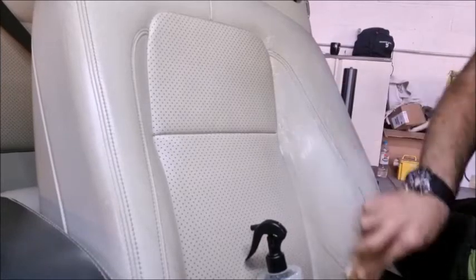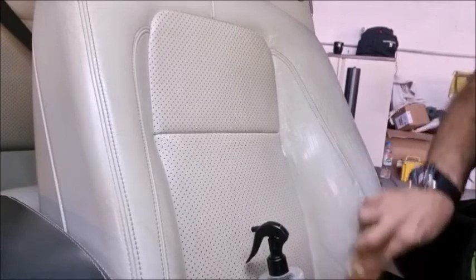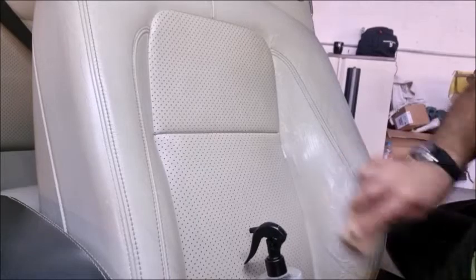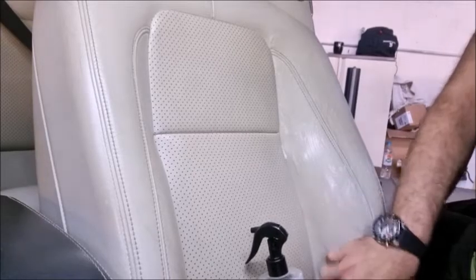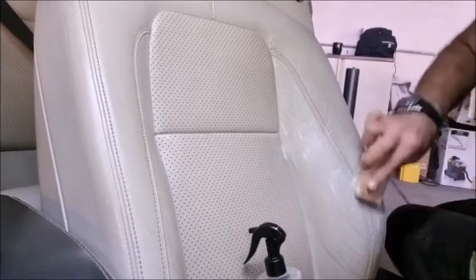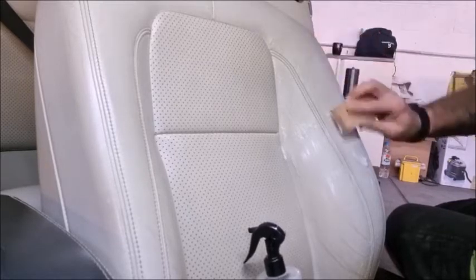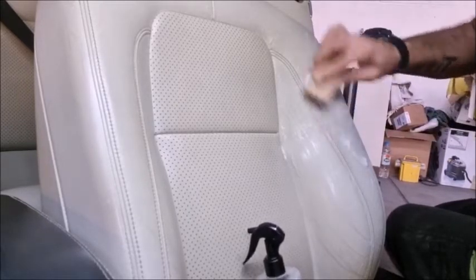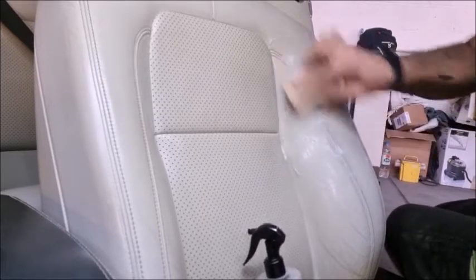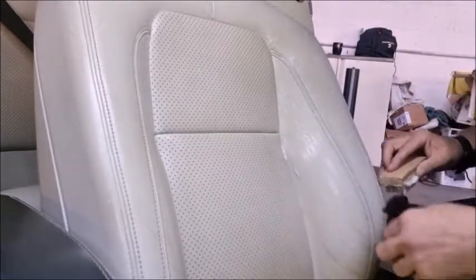A softer brush you can use, but you don't want to start using a tough brush or anything that's a bit stiffer. You've got to remember that this colour is not skin deep. It's actually normally just painted on, and if you scrub it too hard, you'll take the colour off. So what we want to do is gently just keep agitating the cleaner to lift the dirt.